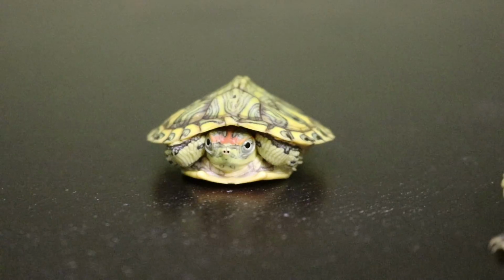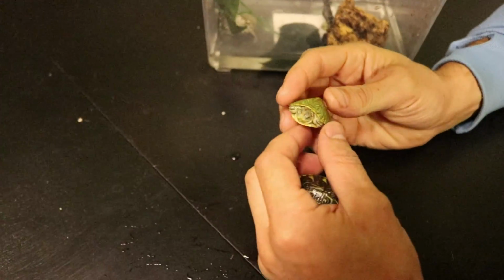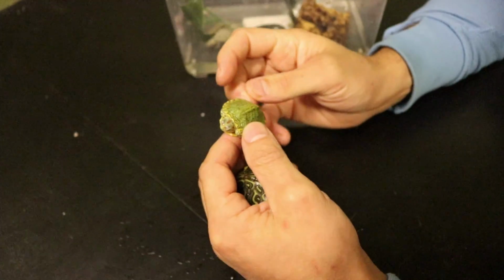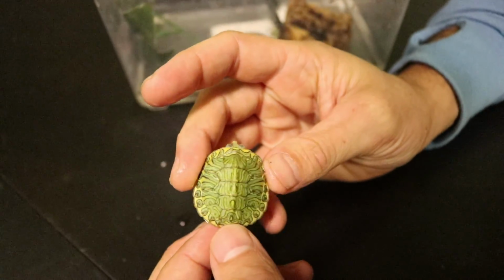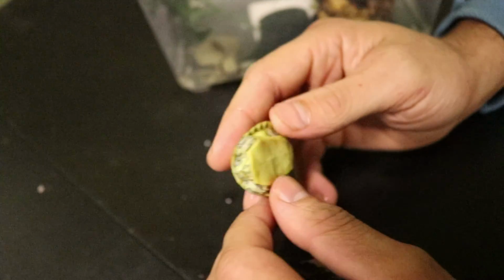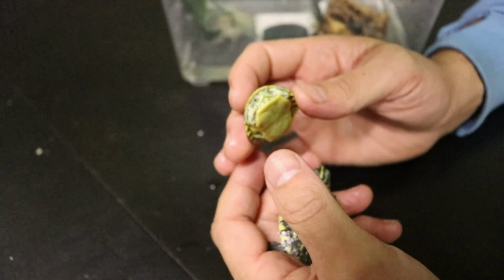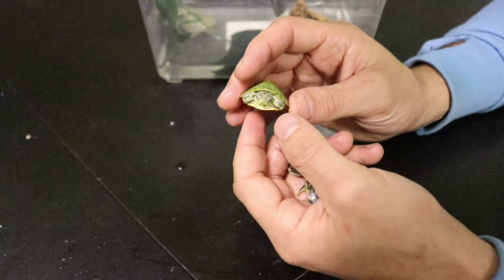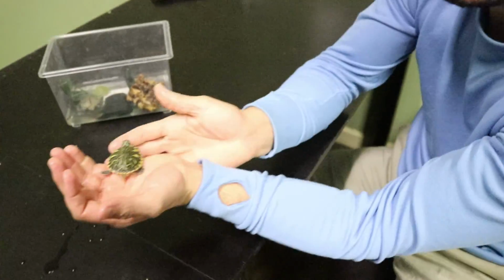He's a very, very easy, good starter turtle. Anyway, this red ear, man, he's got really cool markings on the carapace there. Low keel, easy to take care of. All these are omnivorous, so for turtle diet, throw them some veggies, you can throw them fresh killed fish. Cool critter.